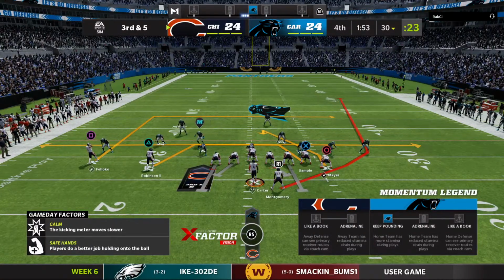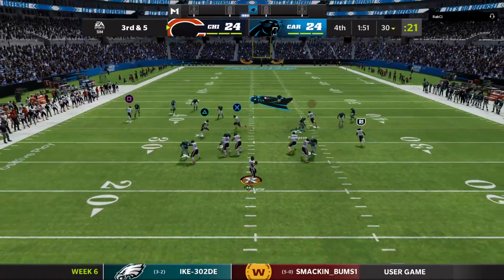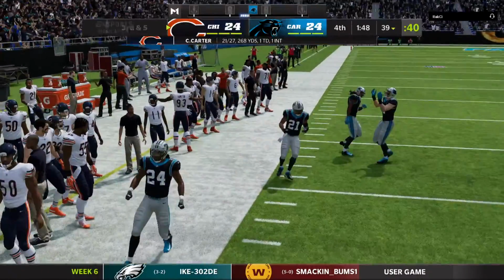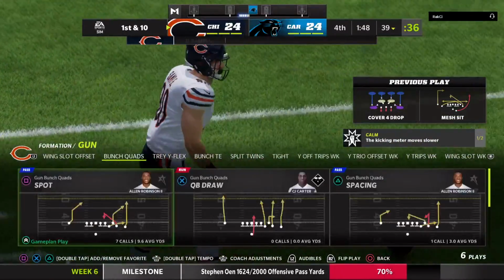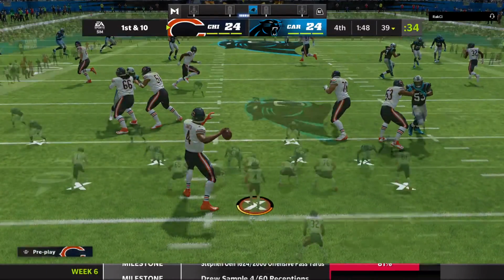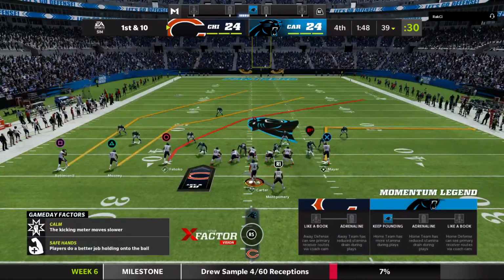They come up now 3rd and 5 following the incomplete pass. He'll look to throw. Finding Sample, and he goes out right around the 39. That was a route run not just with dexterity, but with intelligence. Found the hole in the zone, made sure the quarterback saw him, and was able to make the sure catch and flip the down marker back to 1.